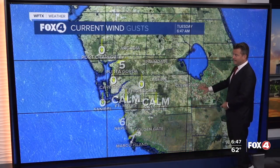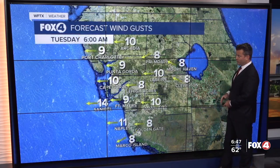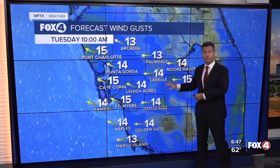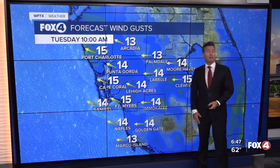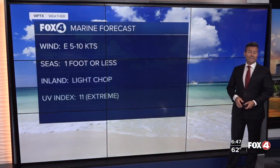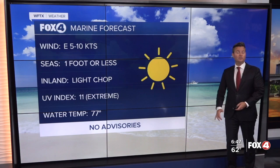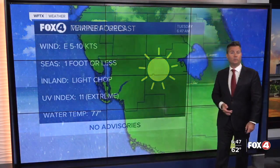Now the winds are light now and the gusts aren't registering yet. However, we look at the wind gust forecast because that tells a story of our day. East to westerly wind is a hot weather pattern for us as well. We'll see those temperatures get up in the upper 80s, if not 90 degrees here this afternoon. So as those winds gust 10 to 15, that'll at least take the edge off the heat. Not going to be strong enough, the winds that is, to cause any kind of issues on the water. No advisories, no cautions, as the seas will be a foot or less. Inland water is a light chop.